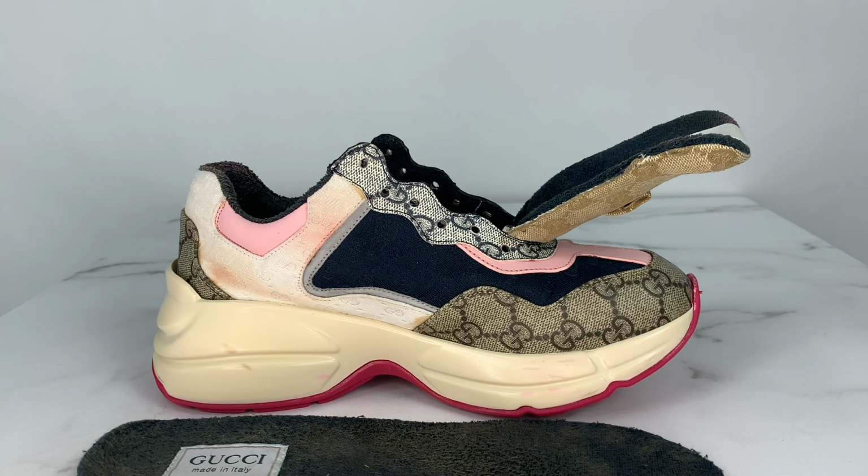All right, guys, so wish me luck in getting my money back on these. I don't think I should have any problem, but yeah, wish me luck all the same.